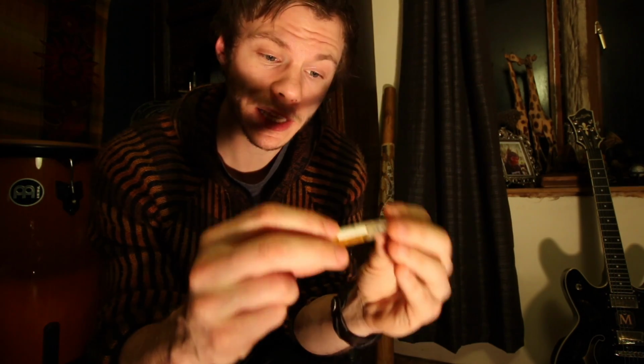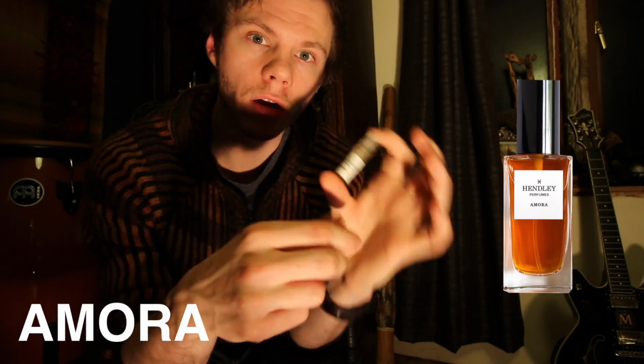For me, it smells like spring and summer in the daytime. Very easy to wear, very, very safe. If you want to call it a compliment getter, I think it's more mass appealing, put it that way. And yeah, a good hot weather fragrance. Very refreshing. The next one and the last one that I have is called Amaura.